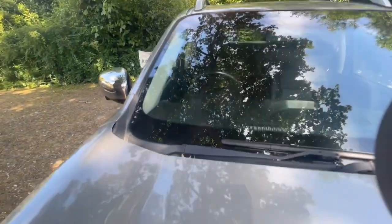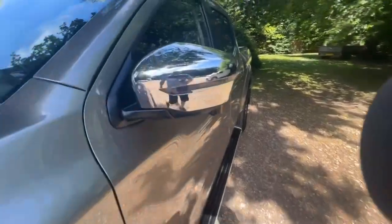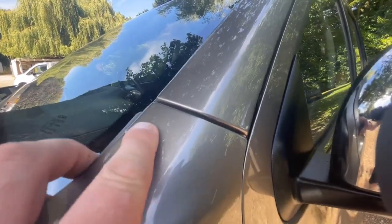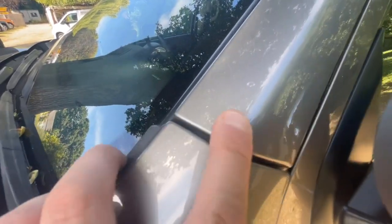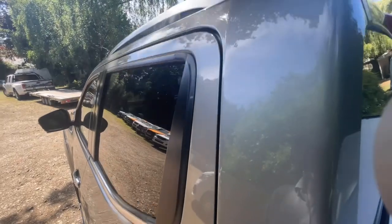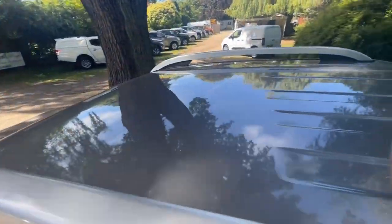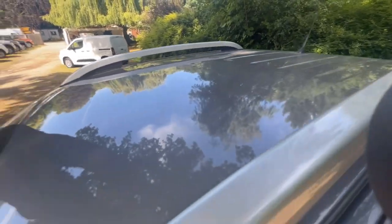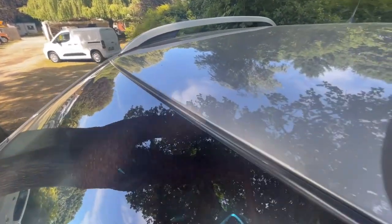Windscreen is free from stone chips or cracks. Passenger mirror back's nice and clean, there's no damage, and the mirror's intact. Over the pillars, a couple of tiny stone chips, not really noticeable, but they are there. Pillars are really very nice and clean, I can't see any damage or dents. And the passenger side of the roof is also the same, very nice and clean. No damage. Leading edge, as you can see, there's no stone chips or anything like that.